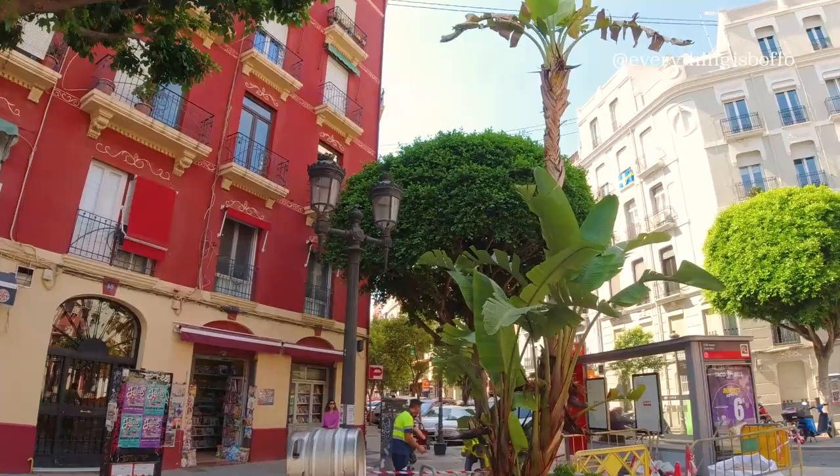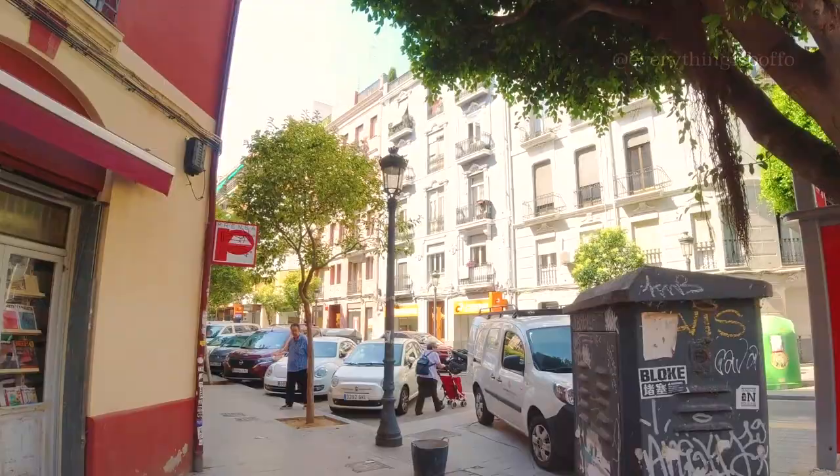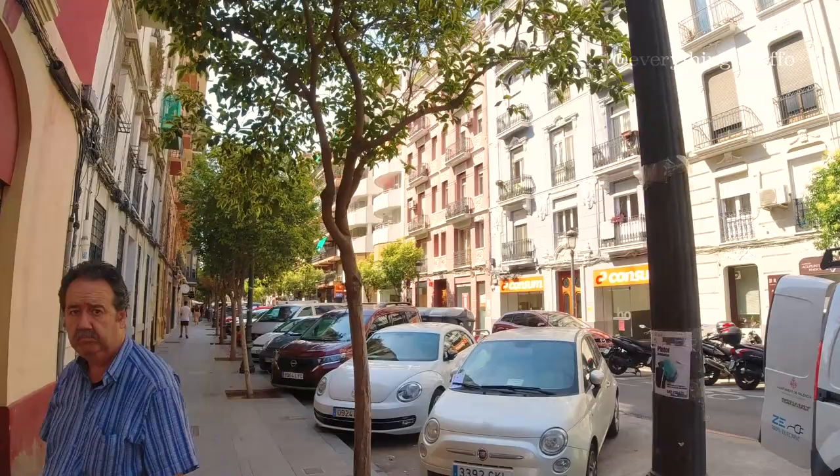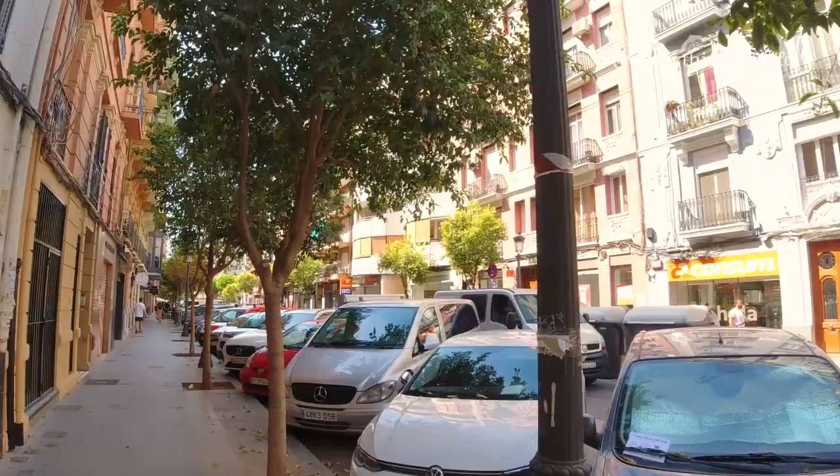We are starting at the corner of Calle Sueca and Puerto Rico and making our way to the market. Walking to the Mercat from here is 5 minutes, so you'll see a bit of the neighborhood surrounding Ruzafa Market. To the right, you'll see Consum. It's one of the biggest grocery chains here in the city. Don't be fooled by the size of the entrance. It is huge inside.